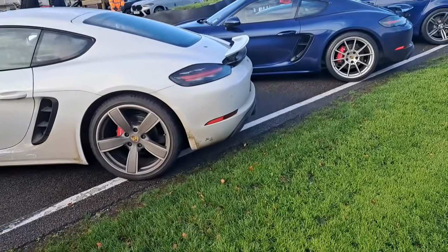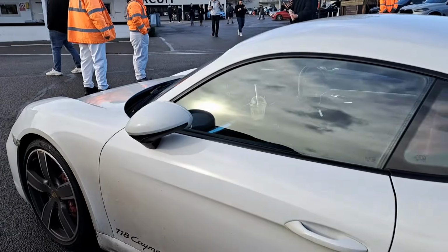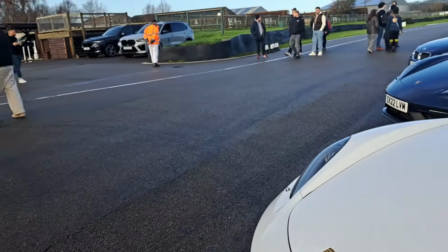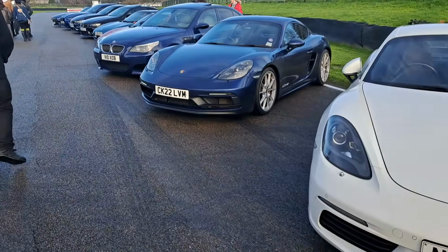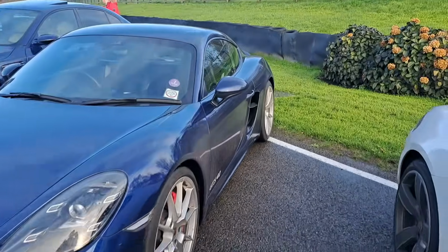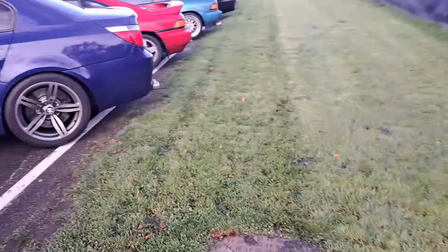718 Cayman S from 2016 to 17. I wonder if that's quicker than the BMW or not. No idea. So on the much later Cayman over here, a GTS 4-litre. Someone's been to France with the Crit'Air sticker on there.